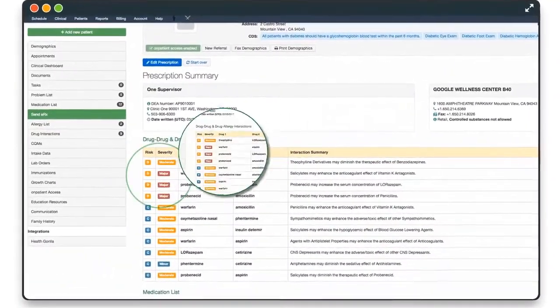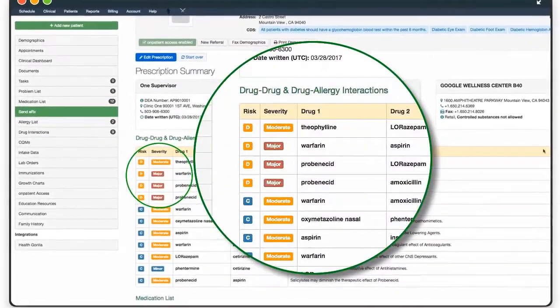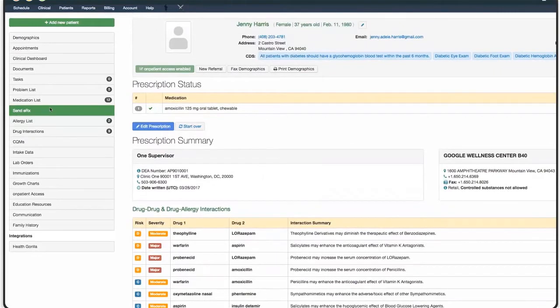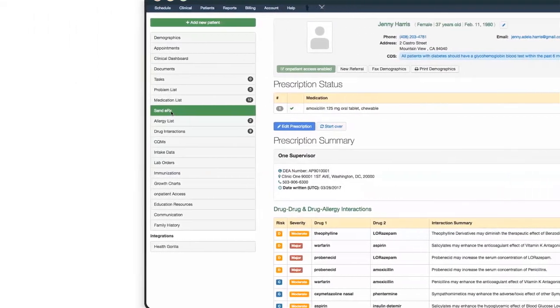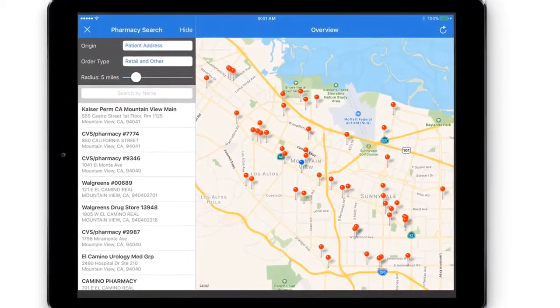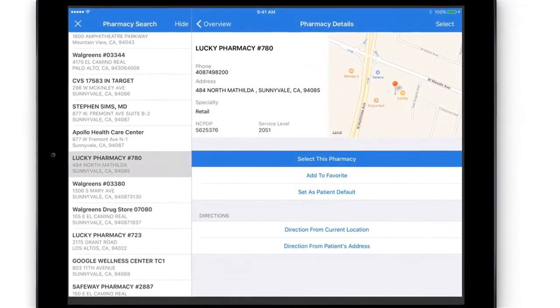DrChrono conveniently alerts you regarding drug interactions and allergies, as well as the availability of the generic compound and the patient's prescription benefits. You can also select the pharmacy on a map and save the patient's preferred pharmacies.